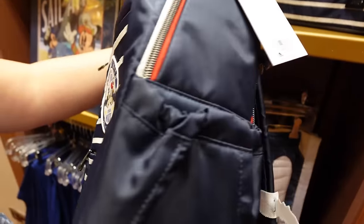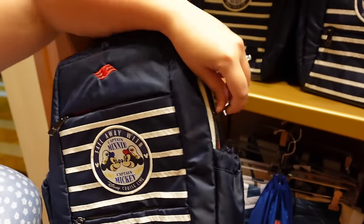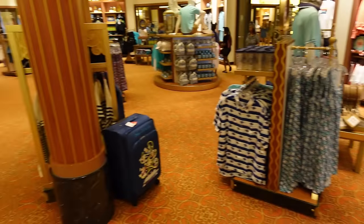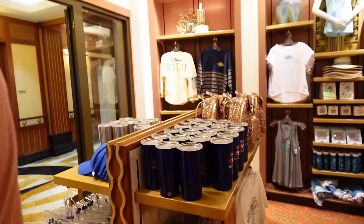It's got loads of compartments in it, so that would be really handy. 95. Nice though. Yeah, it's one of them. It's built to last, isn't it? Oh, and it's got like a clear pouch in there. That's cool. Impressed with some of the merchandise in here. Very nice. Oh, there's some more jerseys just over there.